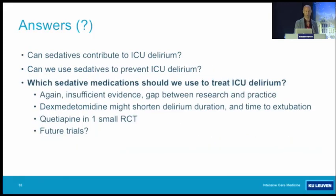Now the last question: which sedatives should we use to treat delirium? Here again, insufficient evidence, a gap between research and practice. You can follow the guideline and say, okay, I'm going to use haloperidol and then other drugs, but as I've shown you, there's no evidence to support that. Dexmedetomidine might shorten it; small studies that need confirmation. Quetiapine is interesting. It's not as expensive as dexmedetomidine, and the study was small, but it was very well done.